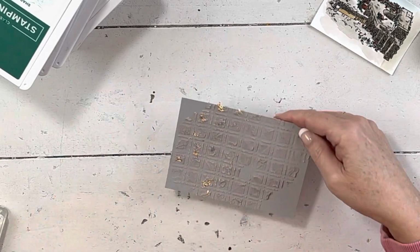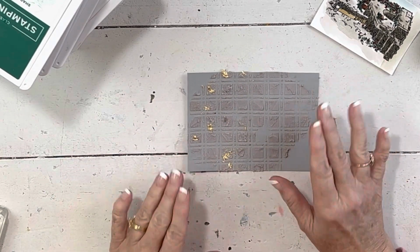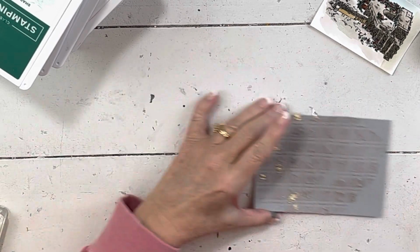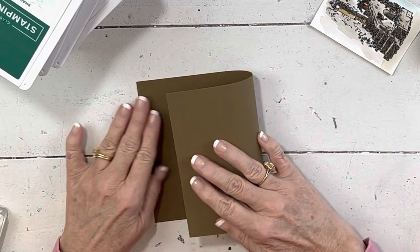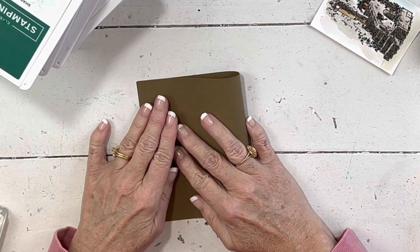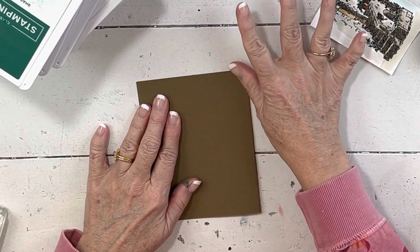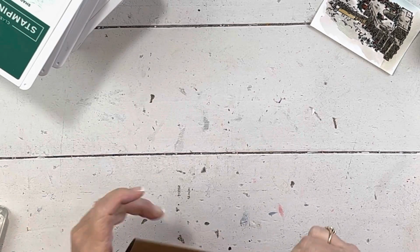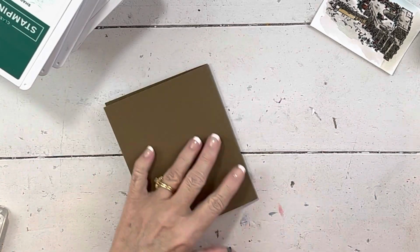Well, a bonus to not having nearly as much as I used the first time is that it dried. Because the first time I put so much on it, it was so thick. And oh, look, green. I don't know, I think it's on my St. Patrick's Day video. When I use green ink, for whatever reason, I can use all the colors, but give me some green and somehow it ends up on my hand.